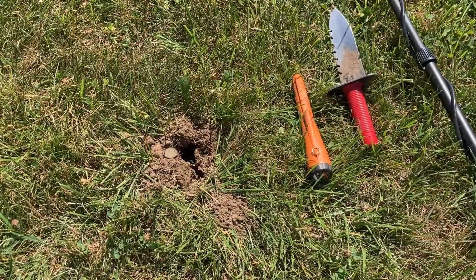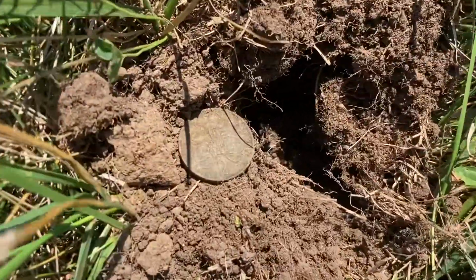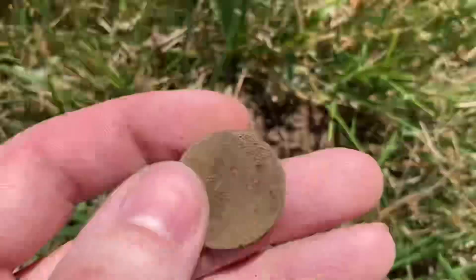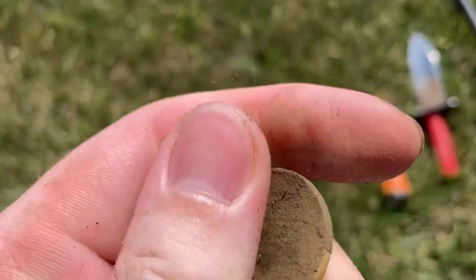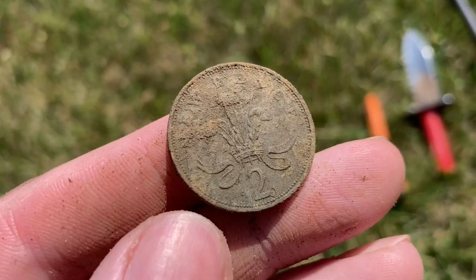Well, I'm out here in a big field right now and just got myself a quarter signal and wasn't really expecting anything but a quarter because I've dug so many this week. But I've got myself some foreign. That's pretty cool. I believe it's a 2-pence coin. Yeah, that's going to be from England, I think. Give me a moment to clean that up.